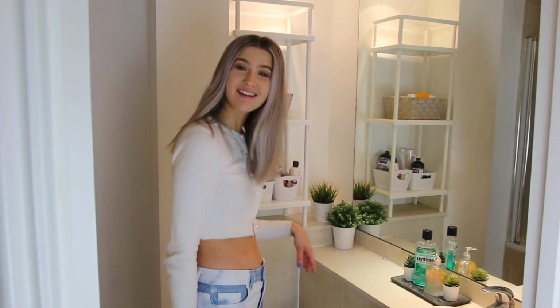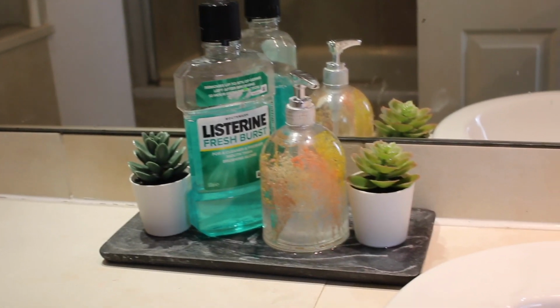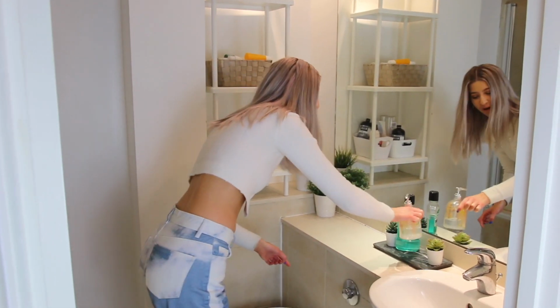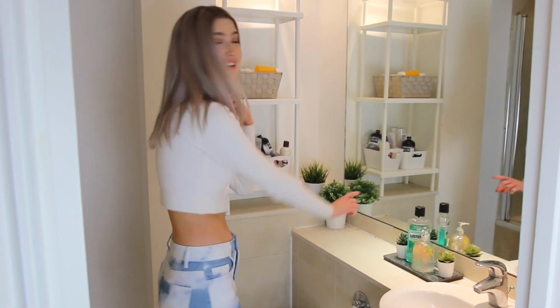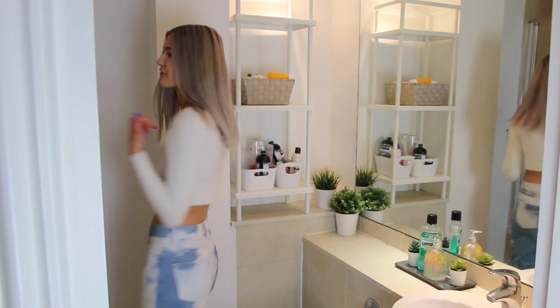It's not really that exciting, not gonna lie. I've got a sink, toilet, little display of the little Listerine. No, but to be fair, I love this little soap holder. It's so cute, it's from Urban Outfitters. I actually really do love that. Got some plants, shower stuff, and then the shower's in the corner, and that's literally it, really. It's not that exciting, but this bathroom's really cute.